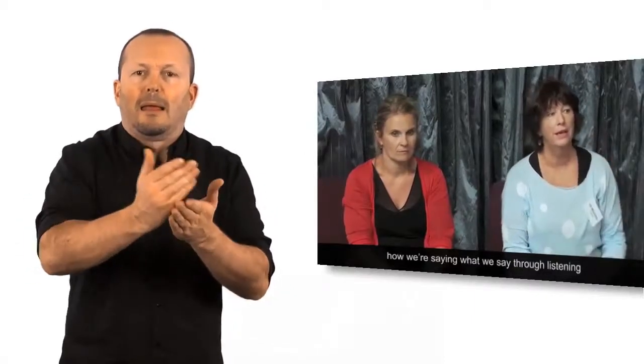One of the techniques that we talk about in auditory verbal therapy is the auditory feedback loop, that we all listen to what we are saying and correct the words that we say, or correct how we're saying what we're saying through listening. And that's one of the things that we use with children. We help them monitor their own speech through listening and to make closer and closer approximations to the adult model. Listening is the most reliable way of getting speech information.